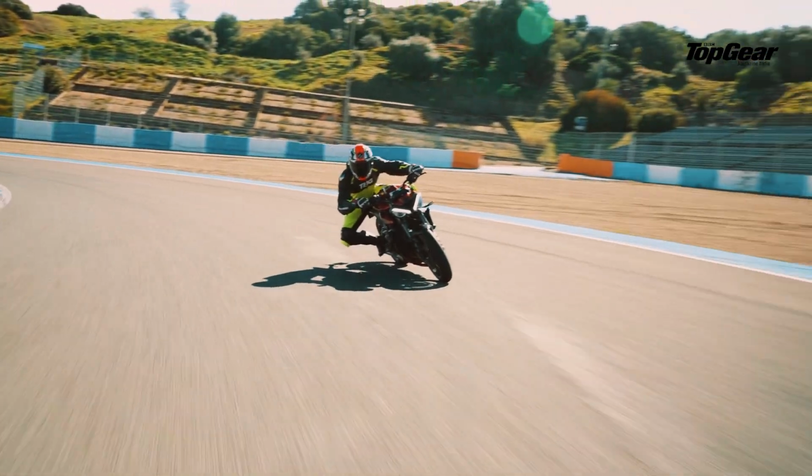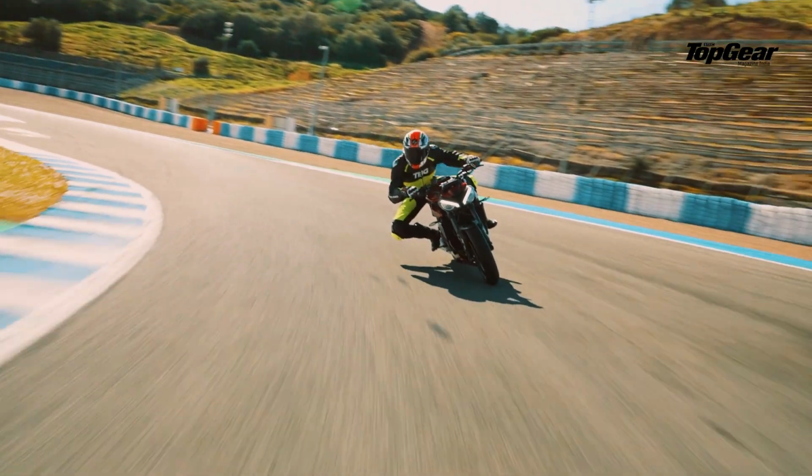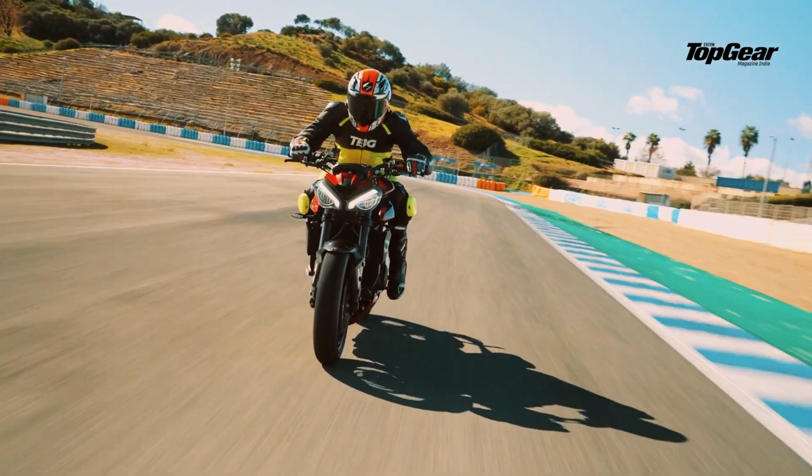I think this motorcycle has so much ferocity, and that ferocity doesn't come at the cost of comfort. It doesn't make you work harder as a rider. Sure, you can, and when you do, you can extract a lot more. But for a novice rider to get so much out of it, I think that's quite commendable.